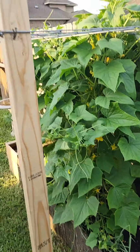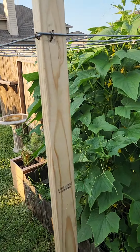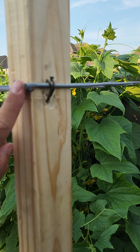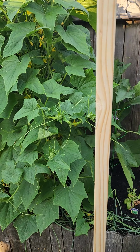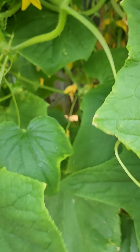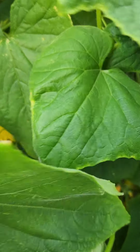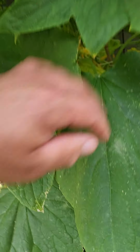Again, trellis number 2. This one was the one I was actually worried about hitting my head because it's literally at nose level. This is nose level for me. So it was all a little bit about safety, a little bit about support. This plant also, this cucumber plant here, has tons of small cucumbers in it. It's a jungle in here, but they're here. I'll show you when we get ready to pick them. There's just flowers everywhere. So about half of these flowers are male. The rest are female.